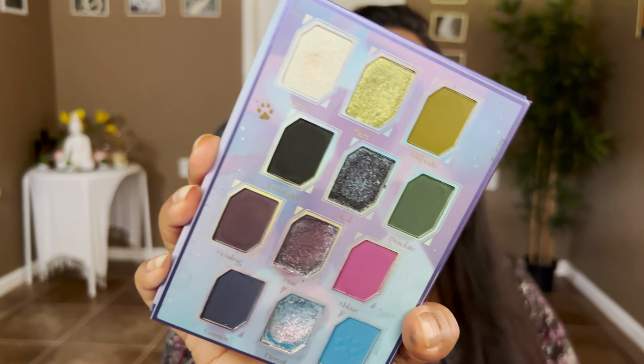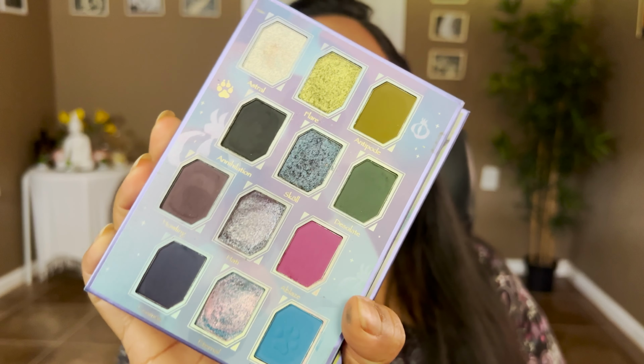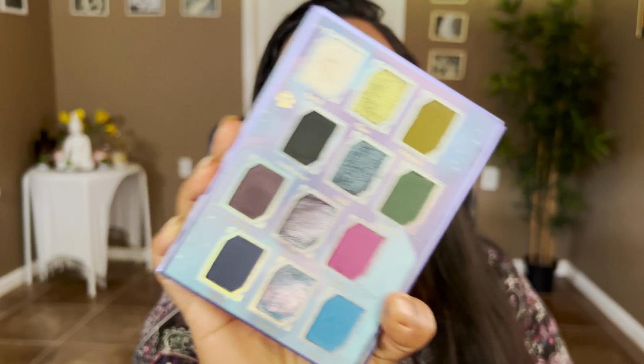Can an indie brand video be complete without mentioning Odin's Eye? Because I absolutely love the eyeshadow palettes that I have from Odin's Eye. And this being the most unique palette in my collection, this is the Giant Worlds palette that Annette created with Odin's Eye Cosmetics. If I want something unique on my eyes, this is definitely going on my eyes.